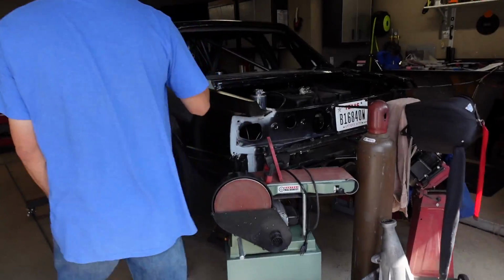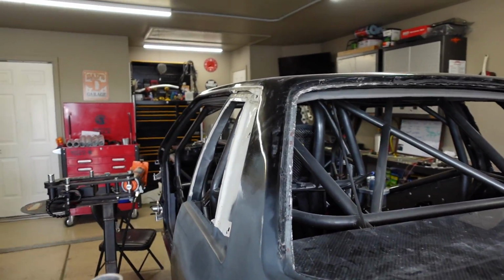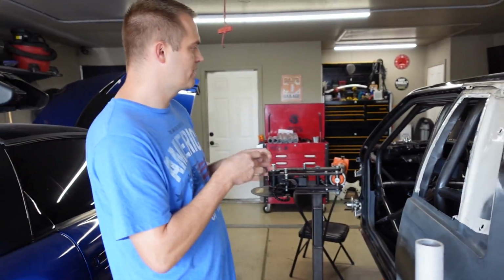And then, I finished pulling quarter windows and interior panels, just doors, getting it ready for paint. This is not how his car normally is. It's always got a full interior. Everyone's probably thinking right now, no, it's always got a dash and panels. So I pulled everything out, getting it ready for paint.